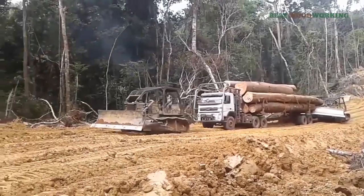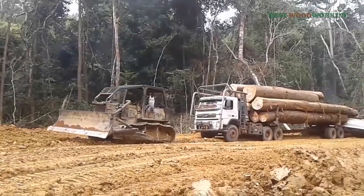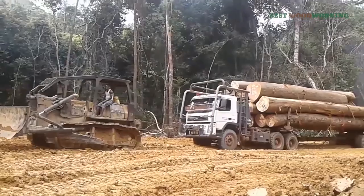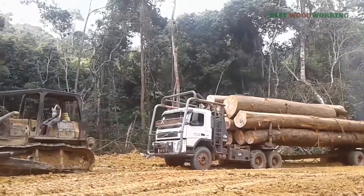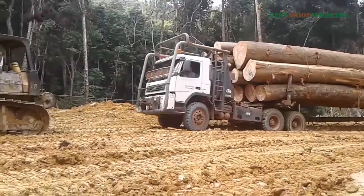However, even the most skilled truck drivers can find themselves at the mercy of nature. As trucks loaded with ancient tree trunks travel down treacherous roads, they encounter the inevitable: a puddle of mud that threatens to swallow them whole. Here, their journey had to rely on crawler bulldozers to escort them through the slippery road.